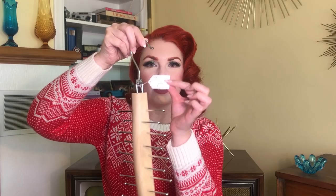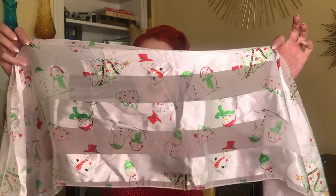And then along those same lines, I found a hair scarf. And it's a really cute Christmas one. Has little snowmen and trees on it. And this, it doesn't have a price because it was in a bin, but I believe that everything in the bin was 75 cents. And then I also found these candles.